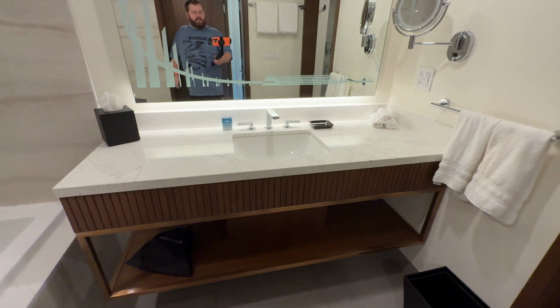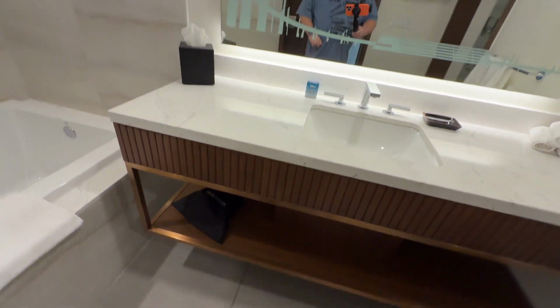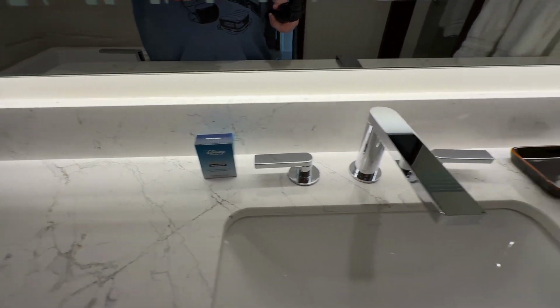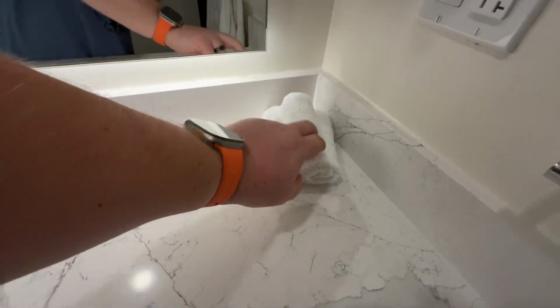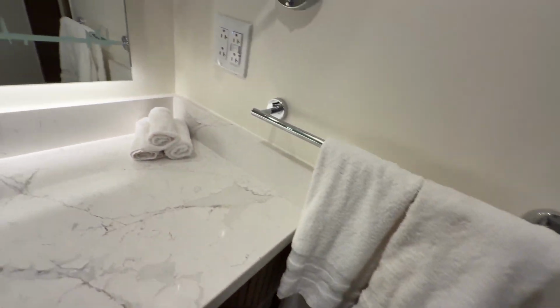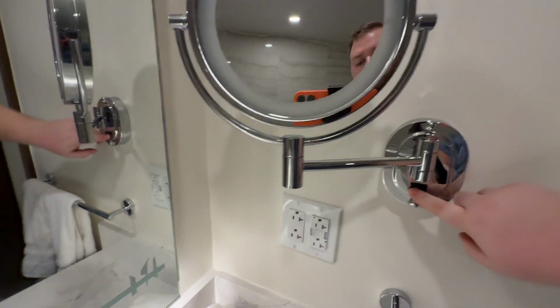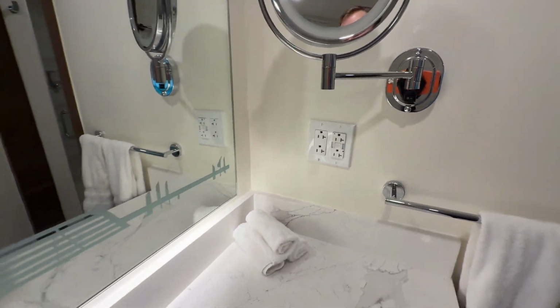You have a one sink vanity in this bathroom. Underneath, they do provide you with a hair dryer if needed. On top of the vanity, you do have a box of tissues. You have another bar of sea salt bath soap, a dish to place that soap in. They do provide you with 3 washcloths here as well. Off to the side, they do provide you with 2 hand towels. You have a lit makeup mirror mounted to the right, and you have 4 120 outlets available for you as well.